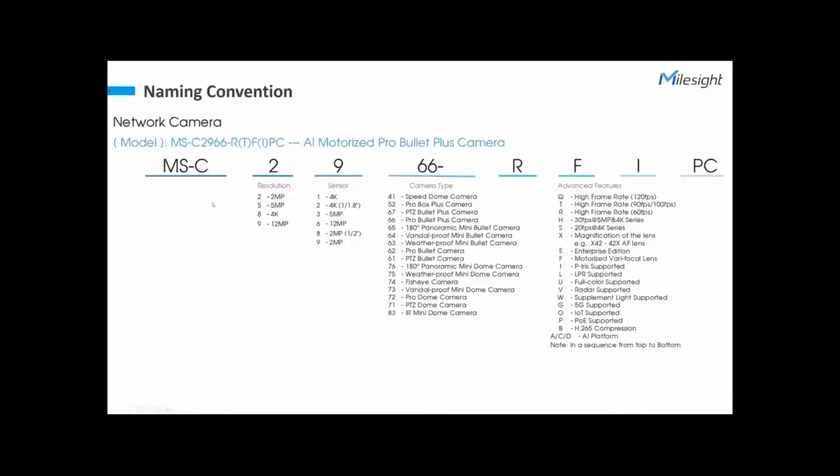Wanted to bring this up. This is a naming convention, so it gives you insight into what each letter or number designates when you're looking at Milesight cameras. For example, a Pro Bullet is a 66, so a 2 megapixel bullet would be 2, 4K would be 2.1, and then 66 would be your model number. So it makes it a lot easier for you to find cameras on my site to fill what you're trying to do, if that's of use to you.